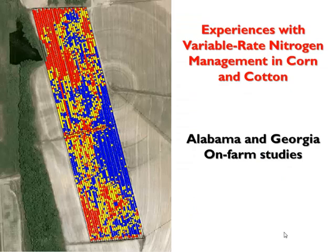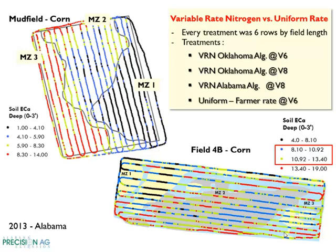So I'm going to share with you a little bit of the results of on-farm studies conducted in Alabama and in Georgia evaluating this type of technology. For the Alabama case, I'm going to show data from 2013, last year's data, from an evaluation that we conducted on 2 different corn fields. We evaluated 4 different treatments. We evaluated variable rate nitrogen using the Oklahoma prescription, applied at the V6 growth stage, and variable rate nitrogen using the same Oklahoma prescription, applied at the V8 growth stage.